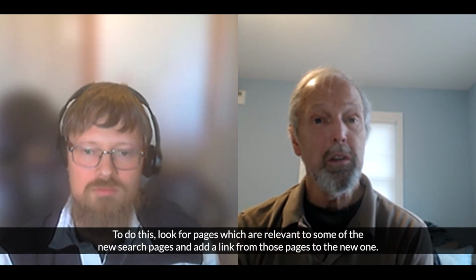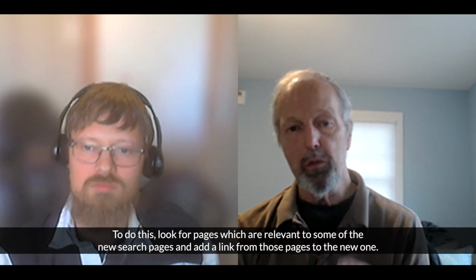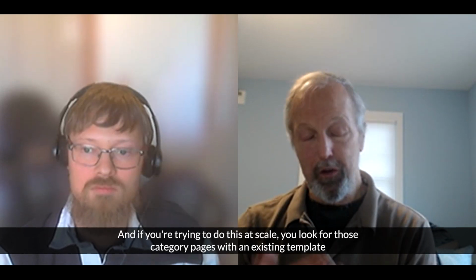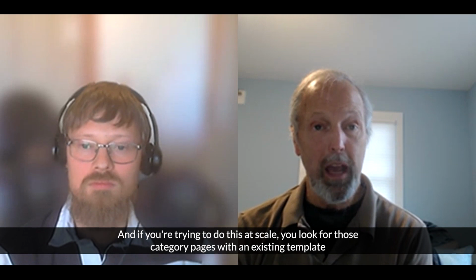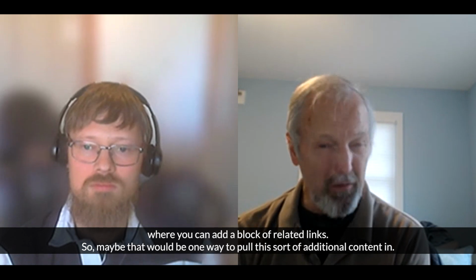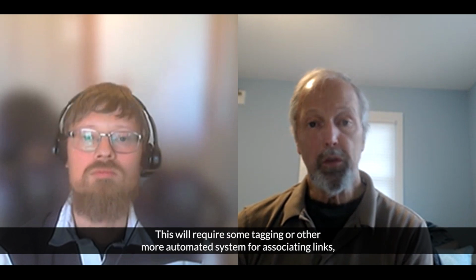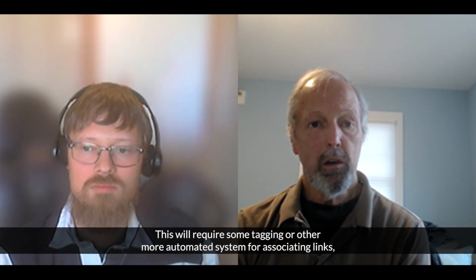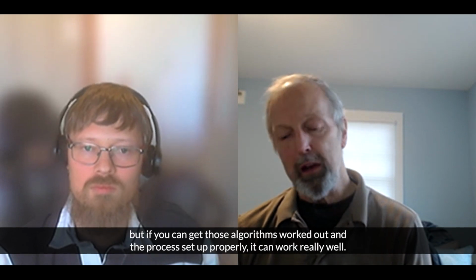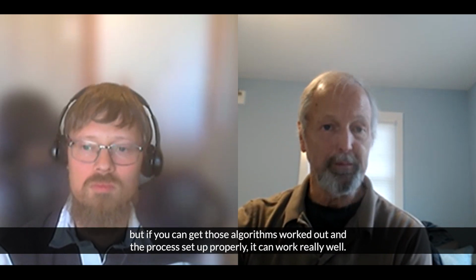To do this, look for pages which are relevant to some of the new search pages and add a link from those pages to the new one. Ideally, maybe even some of the other related category pages. If you're trying to do this at scale, you've got to look for those category pages with an existing template where you could add a block of related links. Maybe that would be one way to pull this additional content in. This will require some tagging or other more automated system for associating links. But if you can get those algorithms worked out or the process set up properly, it can work really well.